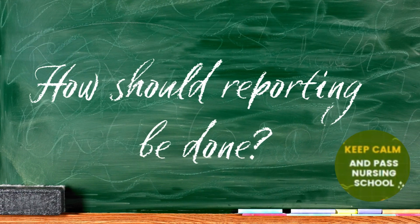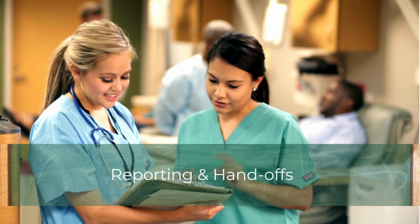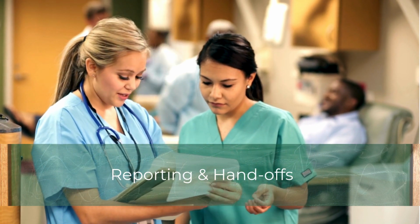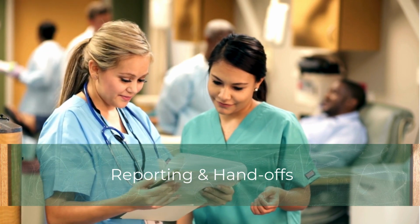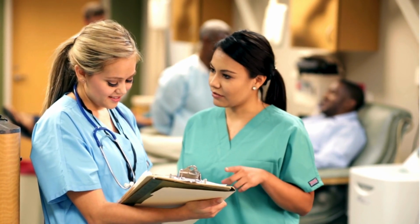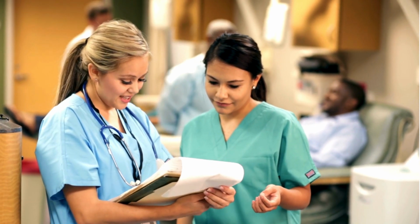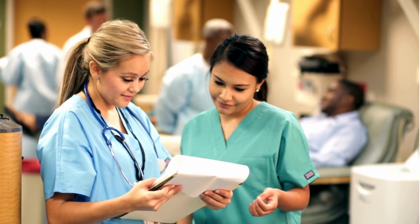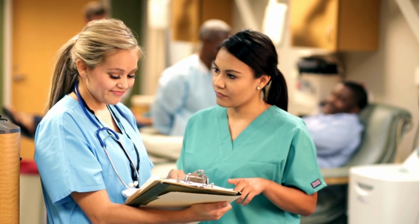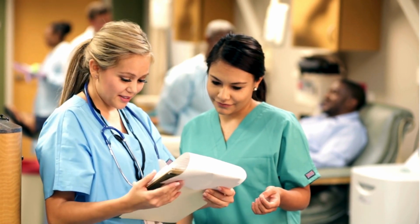How should reporting be done? Handoff reporting, like change of shift, is like passing the baton in a relay race. Smooth and precise. This is where you're going to utilize the SBAR or ISBAR, involving the patient and keeping it clear. Now, when it comes to change of shift reports, this is where you're going to include information such as the patient status, their care plans, and any updates.